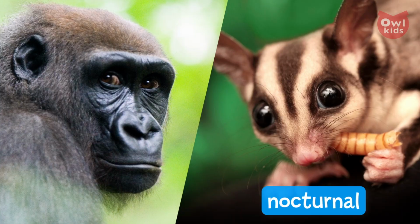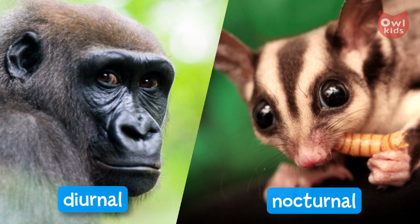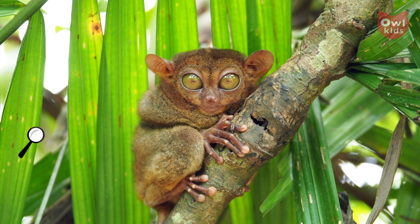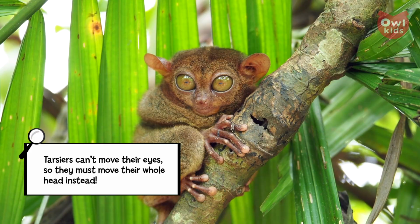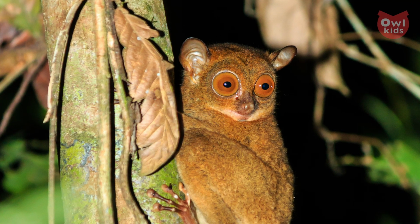And then there is eye size. Nocturnal animals tend to have larger eyes than diurnal or daylight animals. This is to let in more light. Just look at the night-loving tarsier, the mammal with the largest eyes relative to its body size. To a tarsier, the middle of the night might look as bright as early evening does to us.